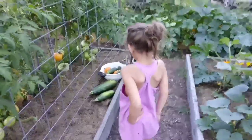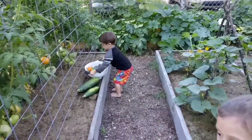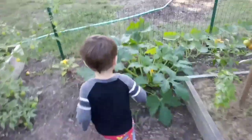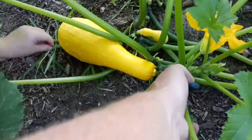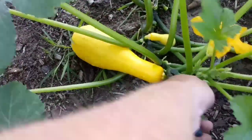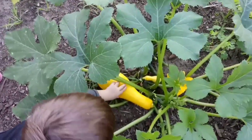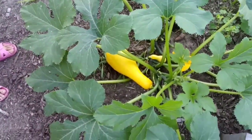All right, Wyatt, you ready? Yes. Come on. Over here. Let's get the yellow crookneck one. You gonna get it, buddy? All right, pick it up. I am the ant. Who? Bee. No, that's a little ant. Dude, it's just a little ant.